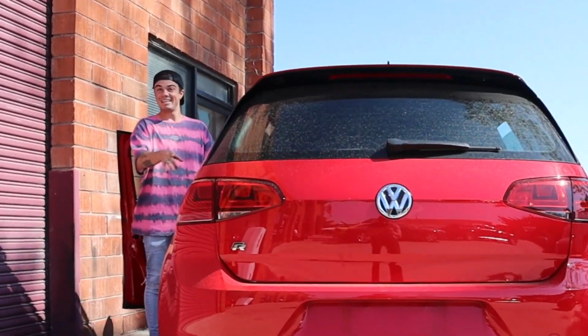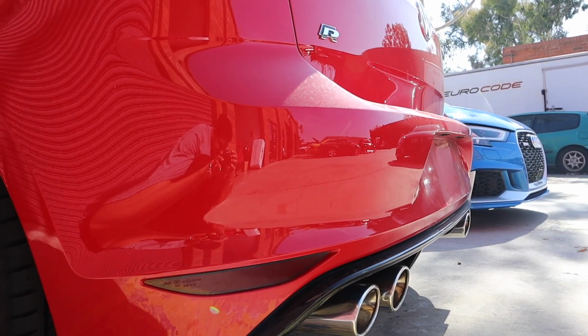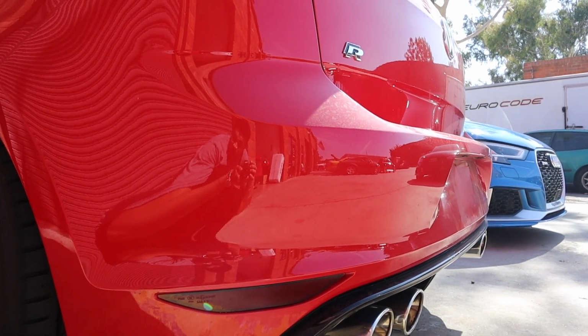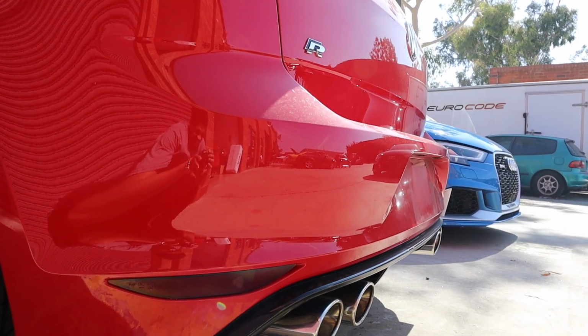Big noises. It does. Sounds amazing. So those were cold revs. I wasn't even in race mode. I'm gonna let it warm up all the way. We're gonna get some more revs in normal, and then I'm gonna switch it to race, and it should burble on revs, correct? Yeah, of course it should. And then when we drive, it's gonna be crazy.